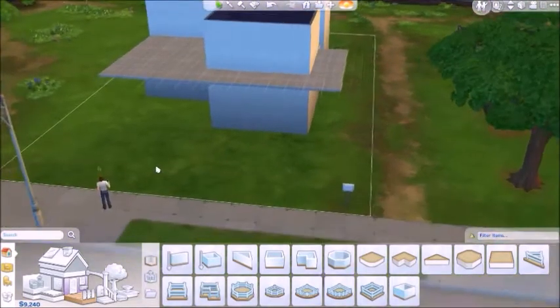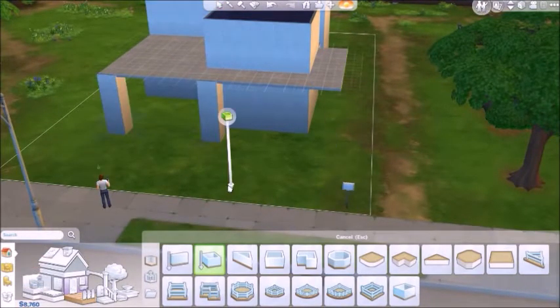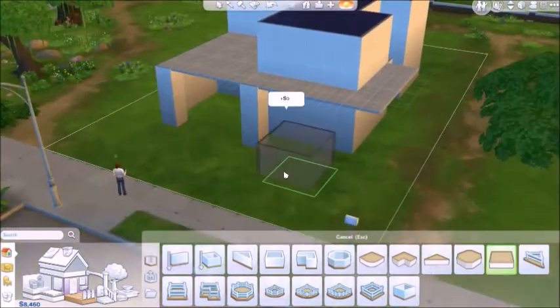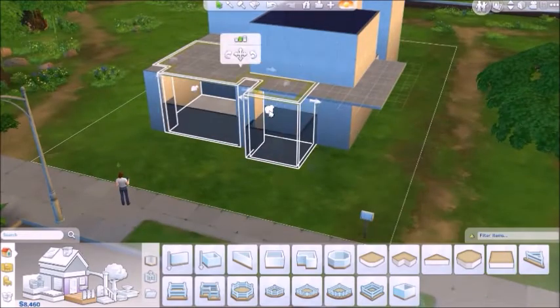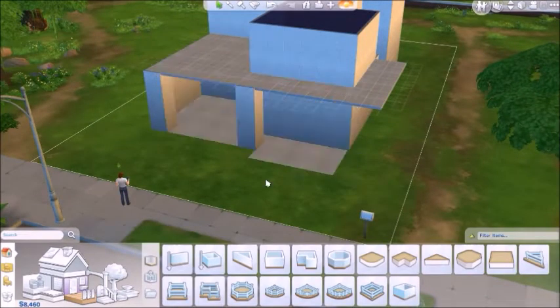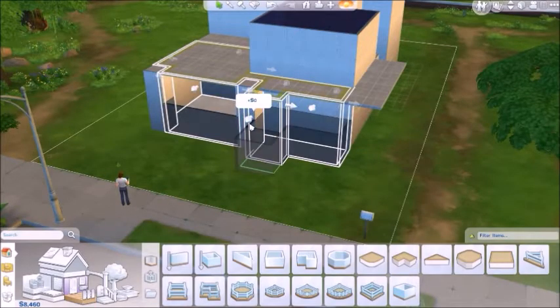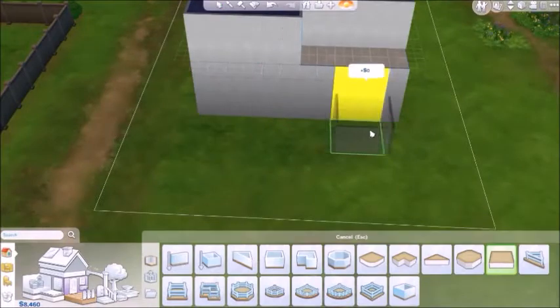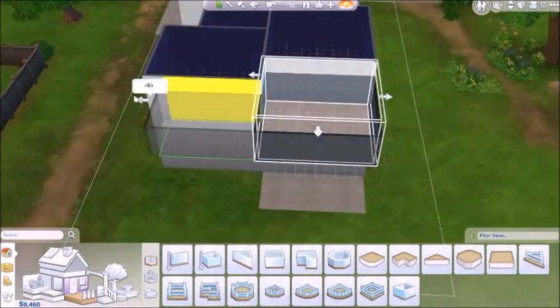So, I had an idea in my head of what I wanted this house to look like, and I think it turned out really well. It turned out pretty much how I had pictured it in my head. So, yeah, I really like it. So right now I'm just basically figuring out how I want the porch to be. I kind of wanted it to span the whole front of the house, basically.